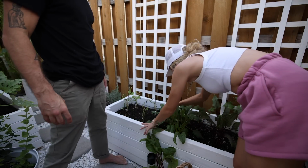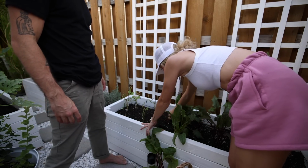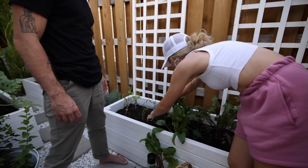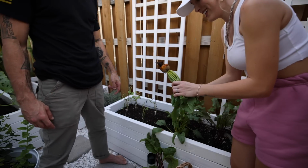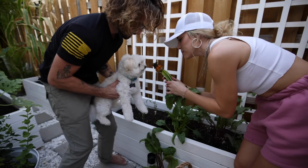I think that one might be ready. Okay, let's do this guy. Give it a tug. Give it a good yank. He's a little small, but it's okay. How cool is that? Oh, are you checking this out? Look, guys, a beet. Ollie, look, that's a beet.